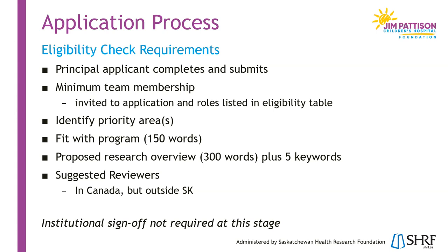For the application process, I already talked a little bit about the eligibility check and why we're doing it. So just to get into the specifics of how this is completed, the principal applicant completes and submits this section of the application in the SHRF RMS. We have to see that the minimum team membership is being met. So they should be invited to the application, and then they'll also be listed in the eligibility table in the application. And this will just outline their roles so that we can see that, yes, you have a researcher versus a knowledge user and a person with lived experience.